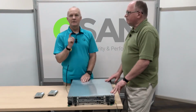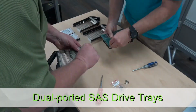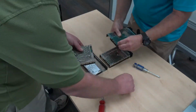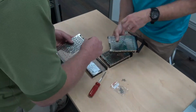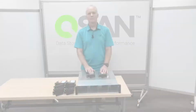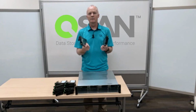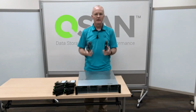Now what we need to do to get this unit integrated is populate some of the drive trays with drives. It's a good idea to mount the chassis in the rack without the drive trays installed to cut down on the weight. This is at least a 2-person job to mount the chassis in the rack, so Kurt's going to join me in the server room and we're going to get this installed.